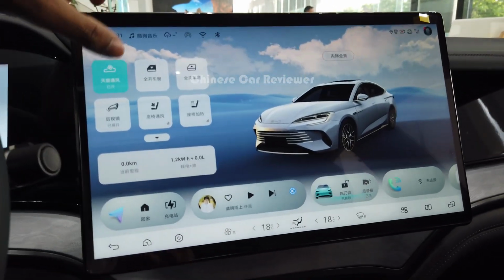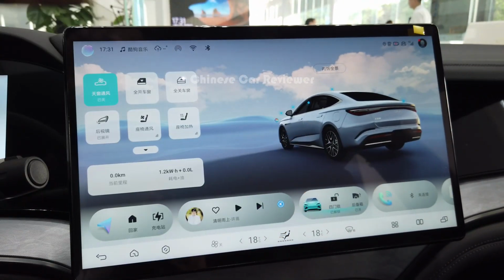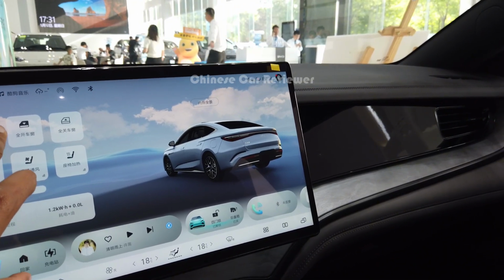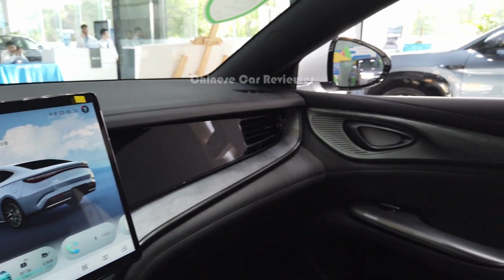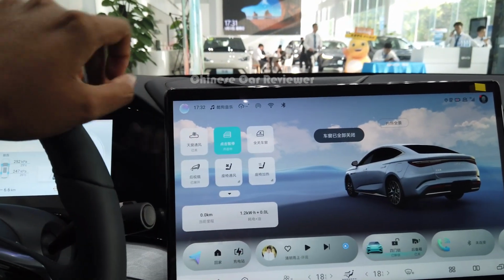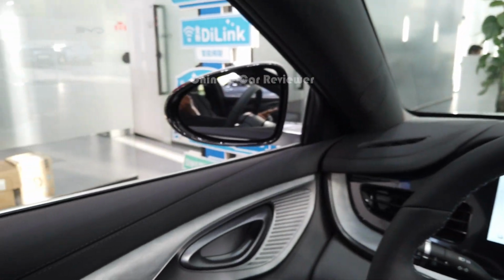So here you see you can open the... so if you press this one, okay, we can open and close the sunroof. From this one you can open all the mirrors, and here you can close them. Let's open it. It's too hot. And if you press this one, then your side looking glass is going to open and close.